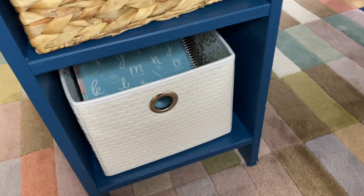Alright, give me a second to put these things back the way I found them. There we go. Now that you've seen the entire classroom, let's talk about this giveaway.